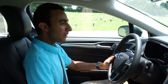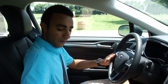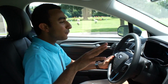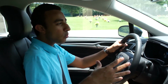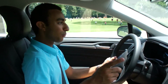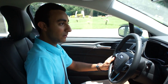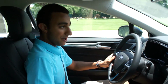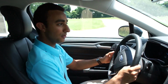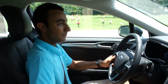But this Energi model has a lot of clever things up its sleeve. And one of those things is the ability to choose when to use your electric power. With a full battery, you can go about 20 miles on the full charge and up to 62 miles an hour before your engine kicks in. So you have this little EV button, and it will either let you select battery power now, battery power later, or just full on auto, and it will be doing the switching for you. So if you are gunning it, then your little engine will kick in and give you the extra boost that you need.